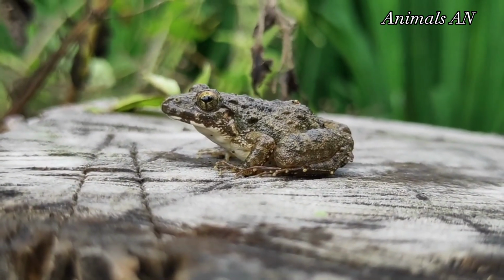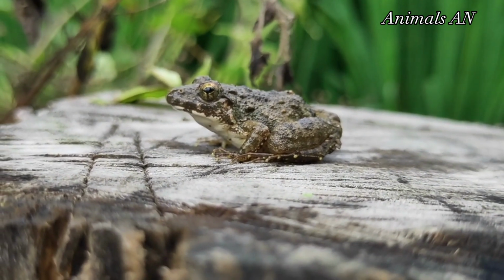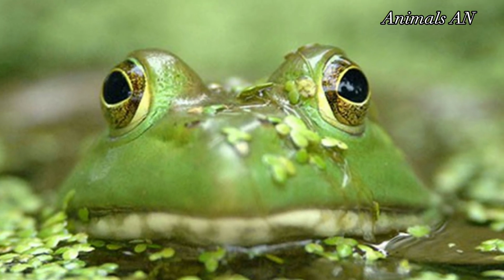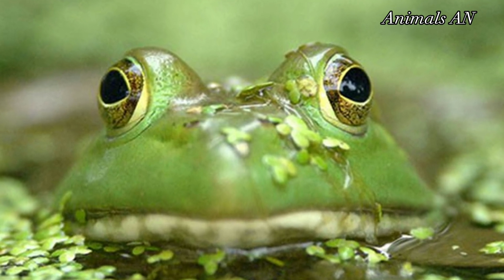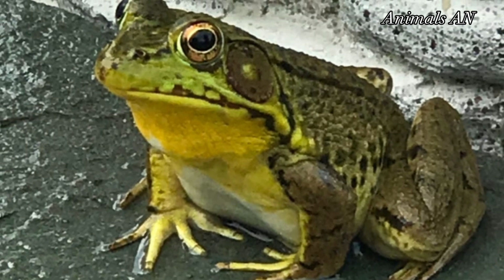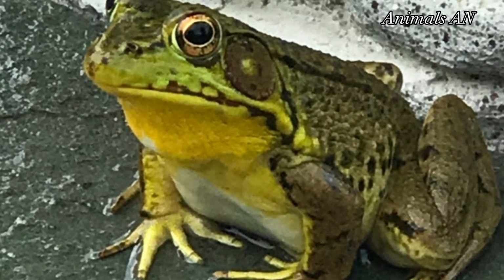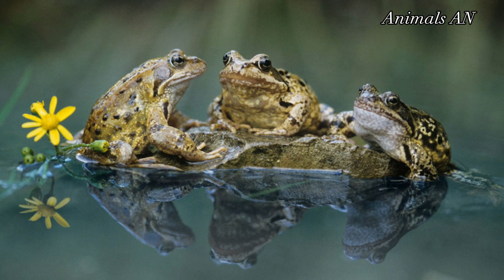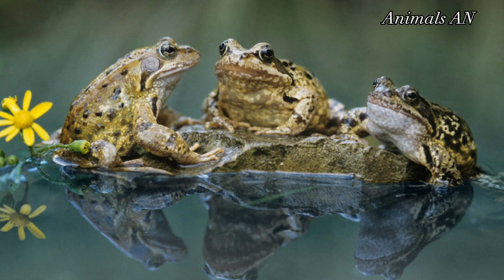Most common species have tiny frog teeth on their upper jaw, which are usually less than 1 millimeter long. One frog, the Gastrotheca, is the only frog out of more than 7,000 species to have true teeth in its upper and lower jaws. All toads are frogs, but not all frogs are toads. Toad is just the common name for certain types of frogs.